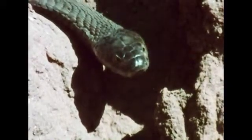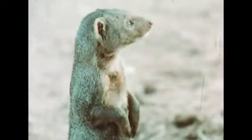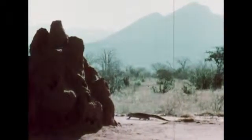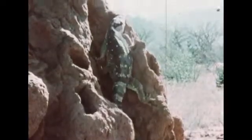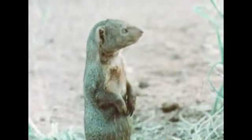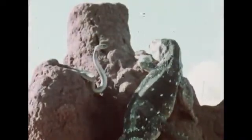Baby mongooses are just what the spitting cobra would like to find when it comes to the mound to search for food. But the mongooses have spotted him. And now the monitor too is returning to the mound. Compare the tension and excitement of the mongooses to the grave behavior of the instinct-driven reptiles who go about mortal combat as if they were sleepwalking.